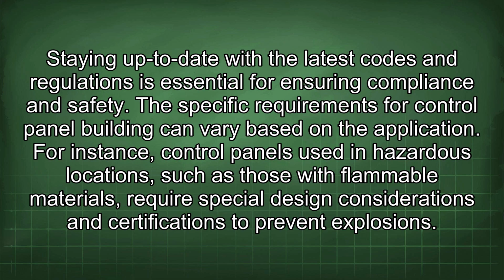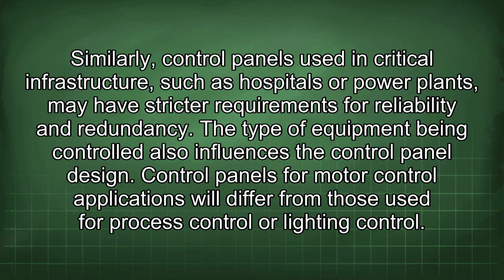The specific requirements for control panel building can vary based on the application. For instance, control panels used in hazardous locations, such as those with flammable materials, require special design considerations and certifications to prevent explosions. Similarly, control panels used in critical infrastructure, such as hospitals or power plants, may have stricter requirements for reliability and redundancy. The type of equipment being controlled also influences the control panel design.